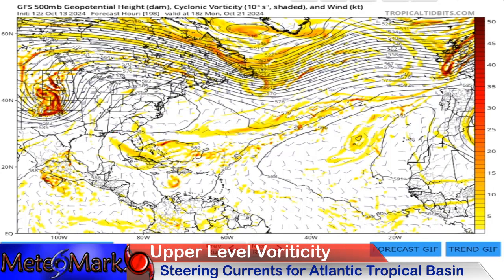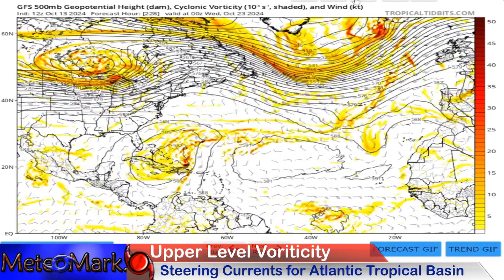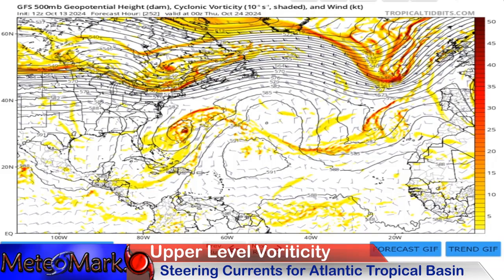And then look what starts to form just to the north here. This is a trough, a big area of low pressure, and that starts to pull it up towards the northeast. So this is also a feature that's not showing up as prominently here on the European run that could help to deflect this system more towards the northeast as it gets caught up into the westerlies here. Initially, it does start to head parallel to the North American coastline here, which is worrisome.